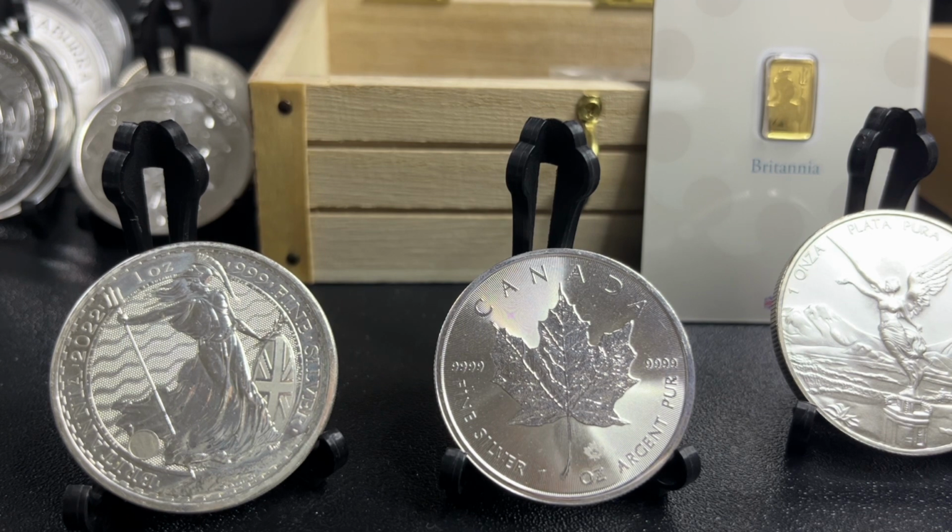You can perhaps buy them for about £23, £22 maybe. Britannias you can purchase around about £24, £25 in good condition. So there's really not that much of a difference anyway. If you do want good coins, you can get them on the secondary market for relatively cheap. But in terms of premium, you're looking at Philharmonics and Maples if you're in the UK.